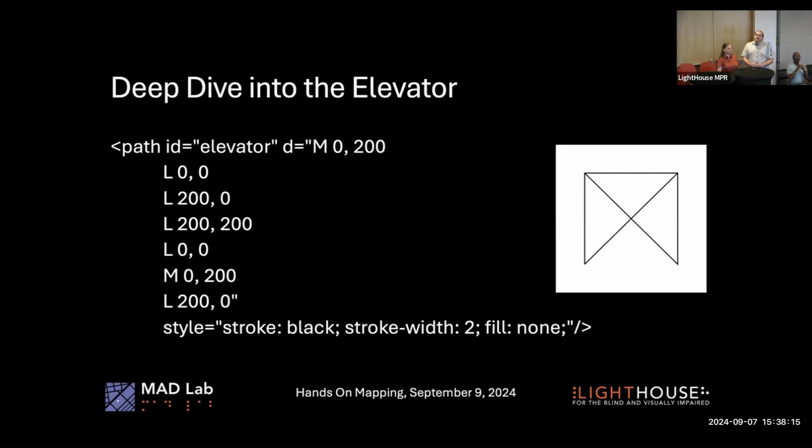With the elevator itself, I drew the elevator in a 200 by 200 square. What to know about SVG is that the top left corner of your canvas is your 0, 0. 0 on X, 0 on Y. It's the ultimate origin of your drawing. It's not the center, it's the top left. So with my elevator, the code is actually using what's called a path shape. And the path shape has what's called an attribute, which is just something that's equal to some values. And the values that you input into this attribute are actually determining what draws the shape itself.